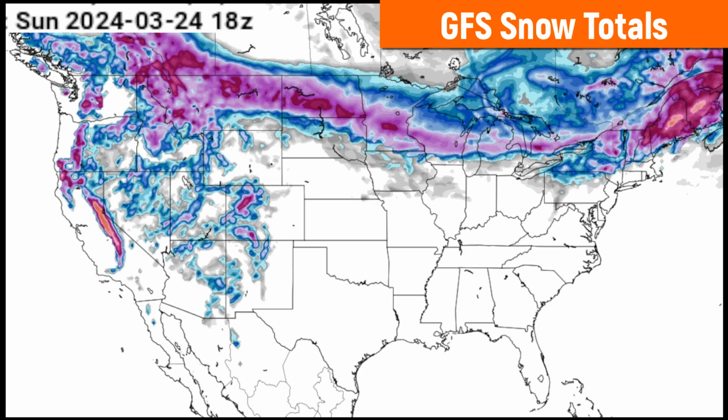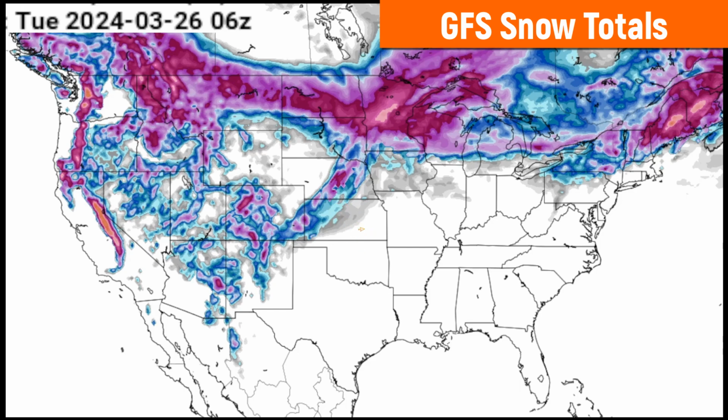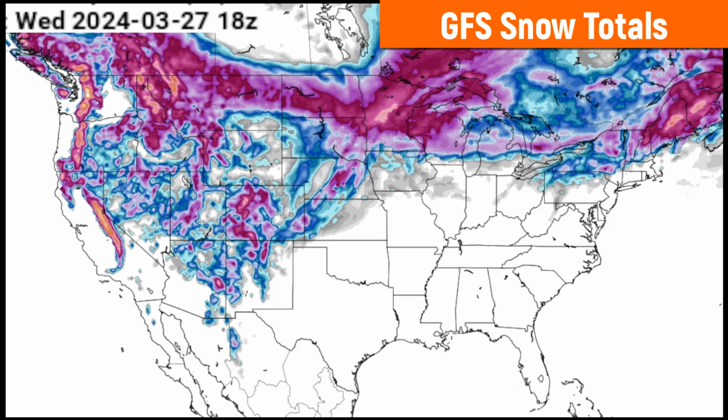Then we'll watch the evolution of the next storm system, and you notice the snow is piling up across portions of the Dakotas and into Minnesota. And as that low gets cranking, we get some wraparound snow coming through portions of Kansas and into Nebraska, and it really picks up in intensity with that system. You're seeing that picking up as we go through the next 10 days.